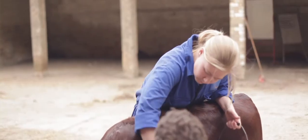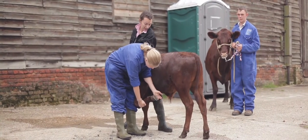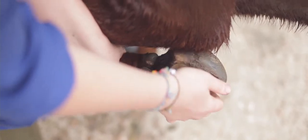Everything you need for a successful career in modern day farming. If you have a keen interest in arable, livestock or mixed farming, then you could join the 1 million people already working in the agriculture sector.